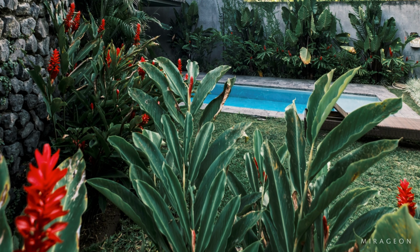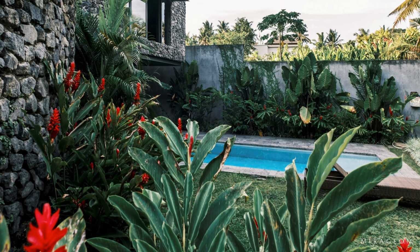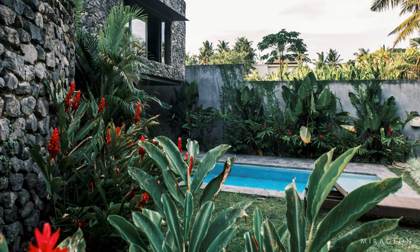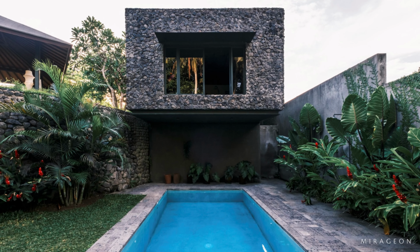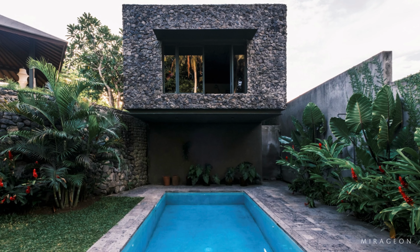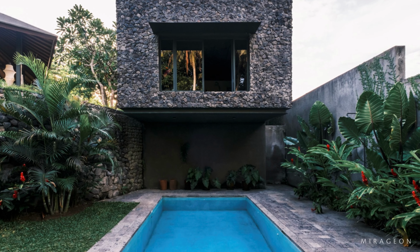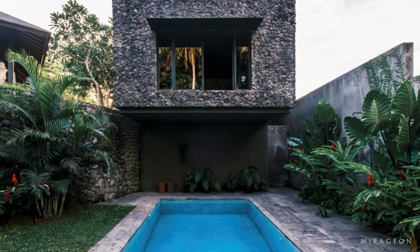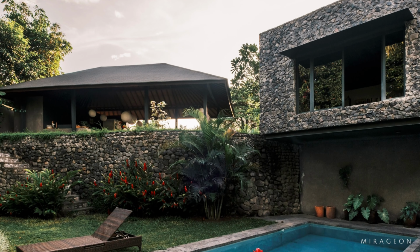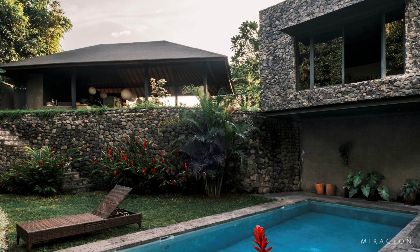Accessed by a short stone staircase, the pool is located near the edge of the garden and a dramatic slope, offering a serene vantage point over the jungle and creek below. In contrast to the openness of the pavilion, the secondary building is more private.